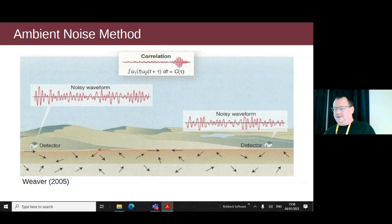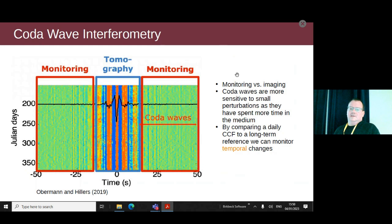The other thing that this allows us to do is study seismology as a temporal change, not just doing images. So here I've got a seismogram, this thick black line across the middle. Now, traditional seismic study is imaging tomography. We look at these direct waves that are in the early part of the seismogram after a source has gone off. However, if we look at the end of the seismogram, what's called the coda, these waves have been bouncing around in the subsurface for much longer, so they're very, very sensitive to tiny perturbations or changes in the medium that happen in response to the ground changing.